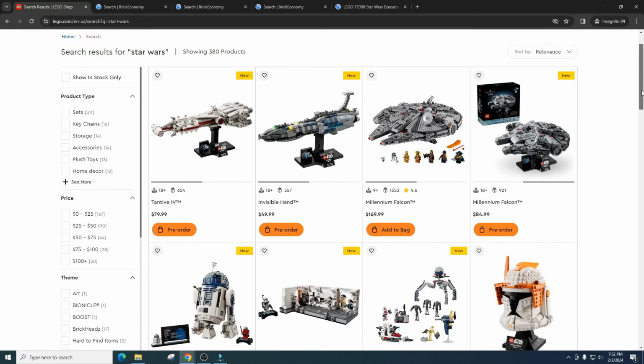But let's say these are out for 4 years, we will get nowhere near 150. Now the Tantive 4, I think this one will go on sale. This will probably be a $55, $60 set, and I could see this selling for $100 to probably $120.